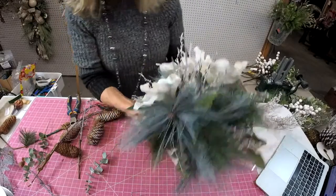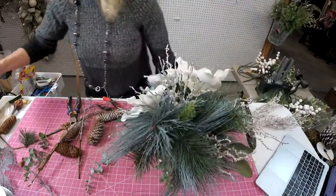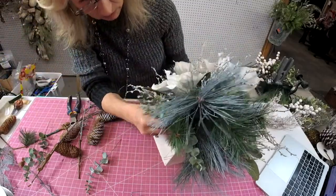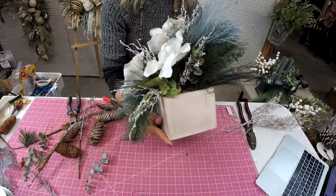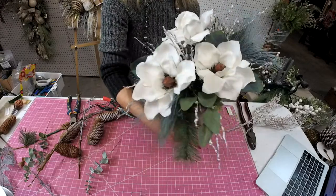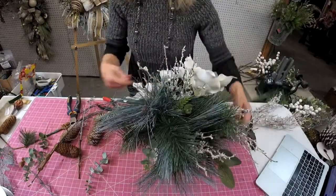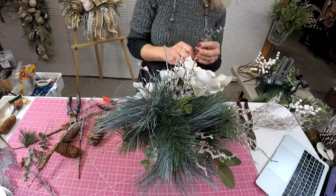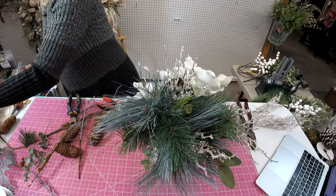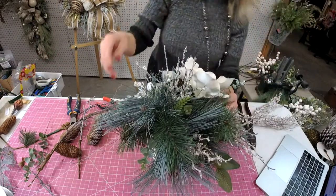All right, so I put a piece of the eucalyptus back there. I'm going to put some back here to the side so it's visible from the front. Okay, so I just stuck that behind that magnolia there so you can see a little bit of it. I don't know, it's kind of hard to visualize. I'm sorry. All right, I'm going to put another piece on the other side. And I'll turn it around here in a second and show you what I'm doing.